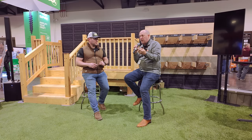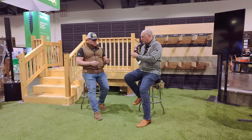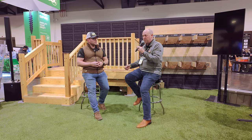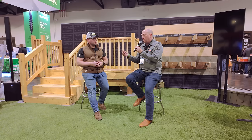A lot of times you'll see a fastener that's not fully threaded, and in that case you 100% would need the extra head and stuff that's on it. And that's what you see in these. This is the SDWS. This is the exterior rated version, which you pointed out is very commonly used on decks and outdoor construction. We have one with just a black finish for interior, so LVL beam.